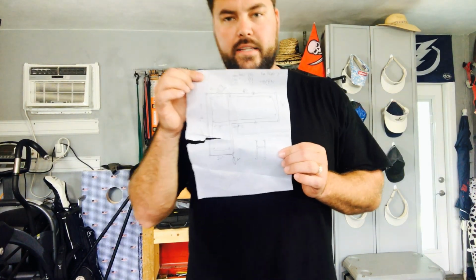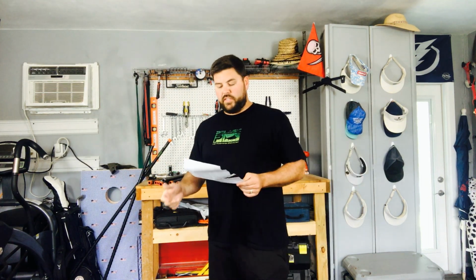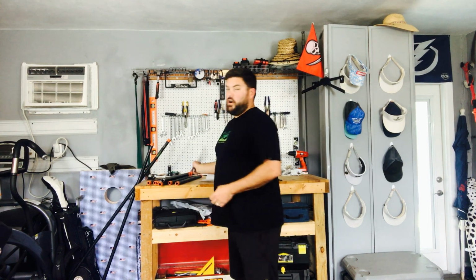So while I was with my dad, I drew up some rough plans, which I will show you. Very, very rough. Went to Lowe's and I purchased some black steel pipe and all the fittings that will go with it. And we're going to try to make a pretty cool industrial looking desk.